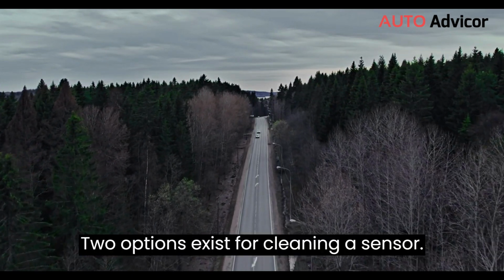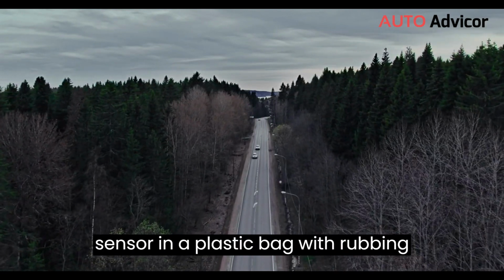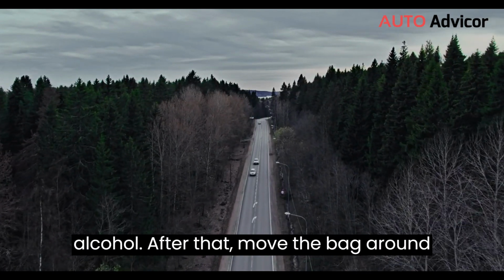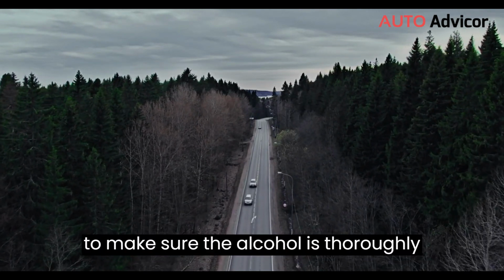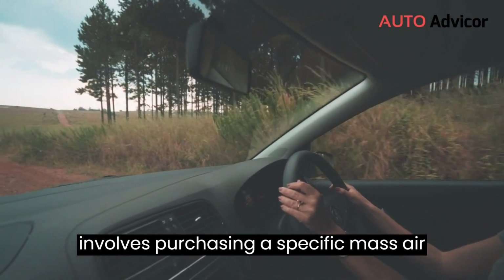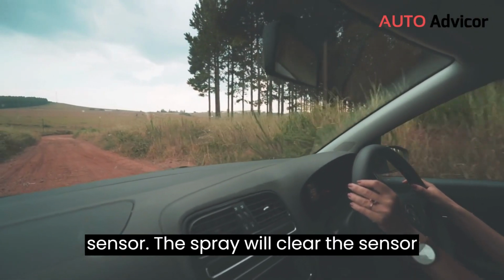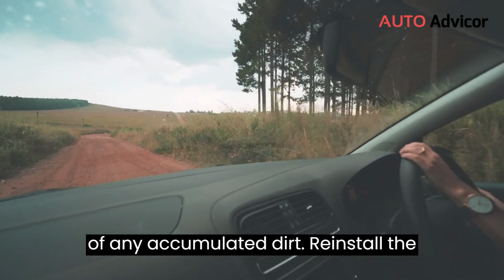Clean the sensor. 2 options exist for cleaning a sensor. The least expensive way is to put your sensor in a plastic bag with rubbing alcohol. After that, move the bag around to make sure the alcohol is thoroughly washing the dirt away. The alternative involves purchasing a specific mass airflow cleaner from your neighborhood auto parts store and spraying it onto your sensor. The spray will clear the sensor of any accumulated dirt.